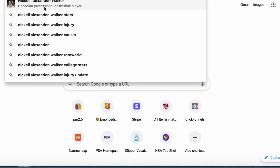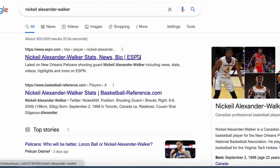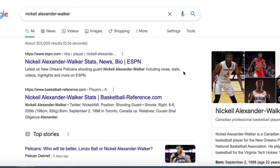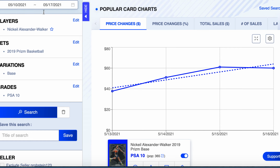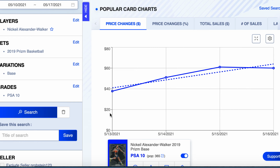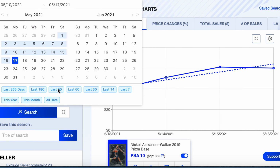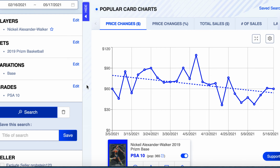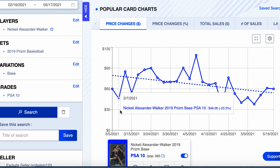Nikhil. There we go. He's Canadian. Yeah, he's on the Pelicans. Why did I think he was on? I don't know. Not someone I pay a lot of attention to. But anyways, these younger speculative players just seem to be going up. I mean, Nikhil's... Let's pull him back 90 days. I don't know why I didn't think he was on the Pelicans. I thought he got traded. I don't know why. Anyways.